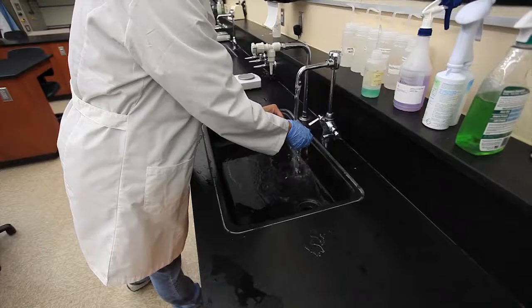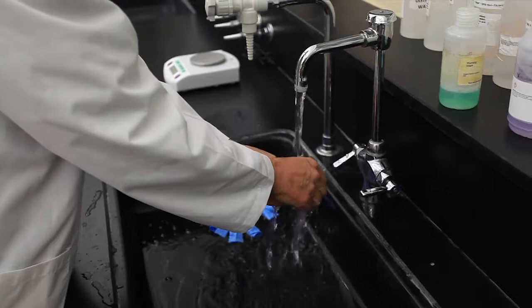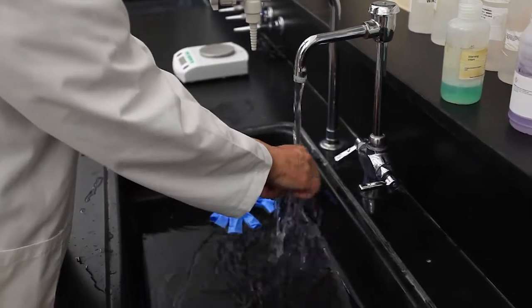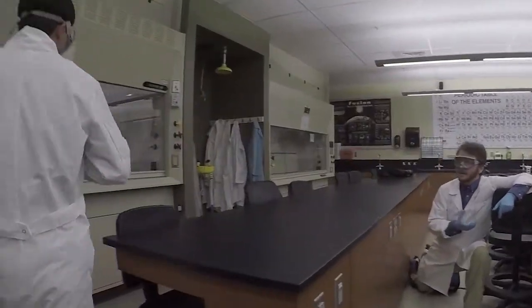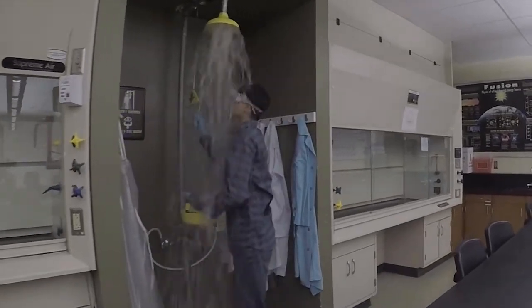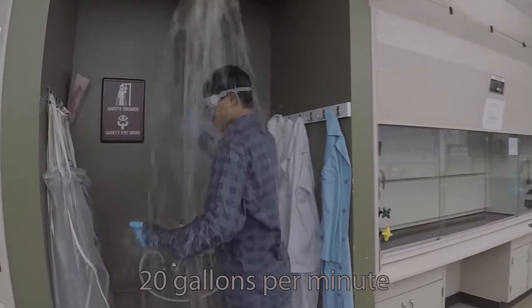If a chemical comes in contact with your arms or hands, immediately rinse the area under a faucet for approximately 15 to 20 minutes. If a large amount of the chemical is spilled on you, begin treatment immediately. Get to a safety shower, remove all saturated clothing, pull the lever, and rinse for 15 to 20 minutes.